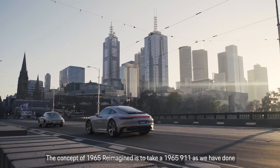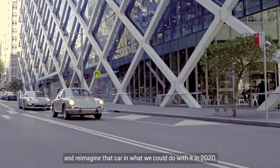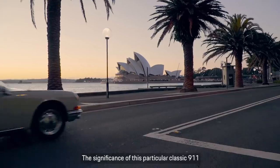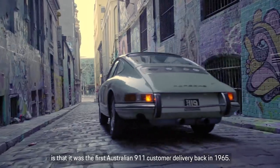The concept of 1965 Reimagined is to take a 1965 911, as we have done, and reimagine that car in what we could do with it in 2020. The significance of this particular classic 911 is that it was the first Australian 911 customer delivery back in 1965.